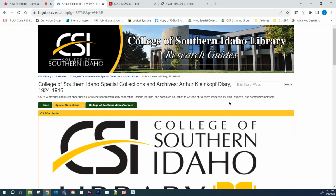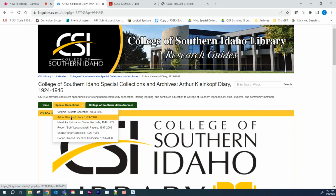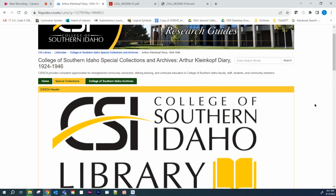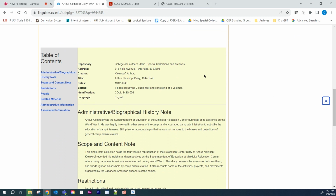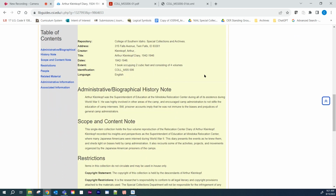But I just wanted to show you first the record of the Arthur Kleinkauf diary, the physical version that we have. You'll recognize this from last week. If you remember, you'll go to the home page, and then go back down to the bottom of that page and click on CSA Archives. You'll be brought to the home page of the archives, and then go down to Special Collections and Arthur Kleinkauf diary. Now, this is the metadata record for the Arthur Kleinkauf diary.